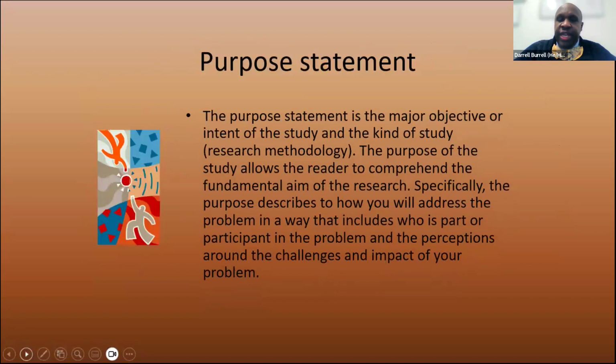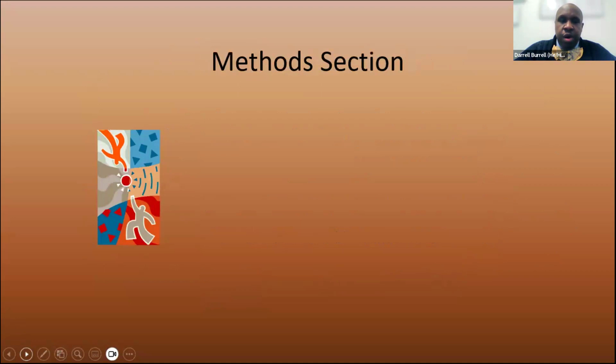Purpose statement, again, you're showing the purpose of this study. And in the purpose statement, you need to show what your methodology is and who you're going to help. Next slide. Yeah, we're going to share the slides with everyone.